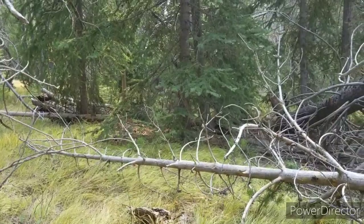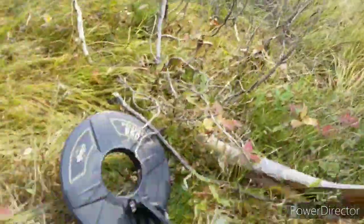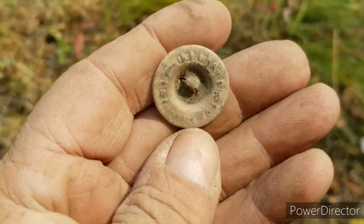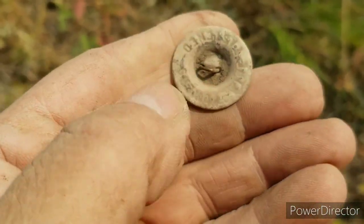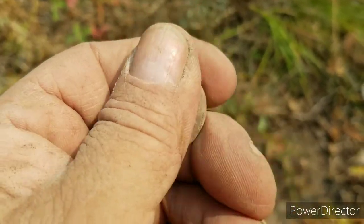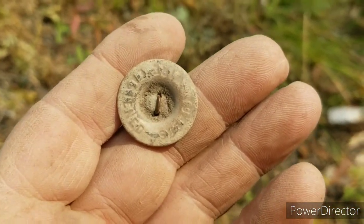Well, I don't know if you can see it, but that's an old cabin right there, too. It's kind of hidden in here. But I just popped a button. It's an old overall button. I'll be able to look that up and see what that comes out to be. Cool, huh? You might be able to read it. I can't. Sweet. Moving on.